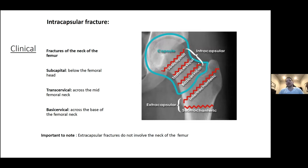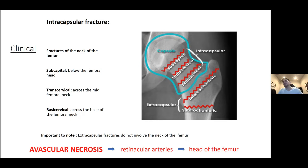So this is what I was saying, these intracapsular ones are the bad ones. Not that extracapsular are good, but the intracapsular are the worst because you can get compromised blood supply, okay? Avascular necrosis basically just means the blood supply is messed up, so you're not getting blood to the distal fragment, so you can get necrosis of the tissue. And the smaller branches that go off are the retinacular branches. Those are little arteries. But the main artery that's going to be injured is the medial circumflex femoral.